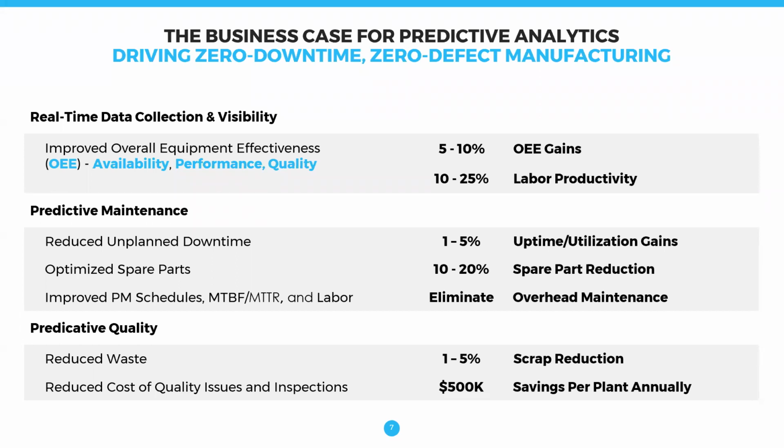And last but not least, it's always important to start with the business case. We like to say ROI first and foremost. When we talk about predictive analytics and smart manufacturing, we're driving manufacturers toward a vision of zero downtime, zero waste, or zero defect operation. And in order to do that, an understanding of the business case, connectivity and analytics need to be implemented in a systematic way, with a clear business case behind it. What you see here is a survey of some of our clientele in the past years and some of the gains they have seen by adopting these types of technologies.